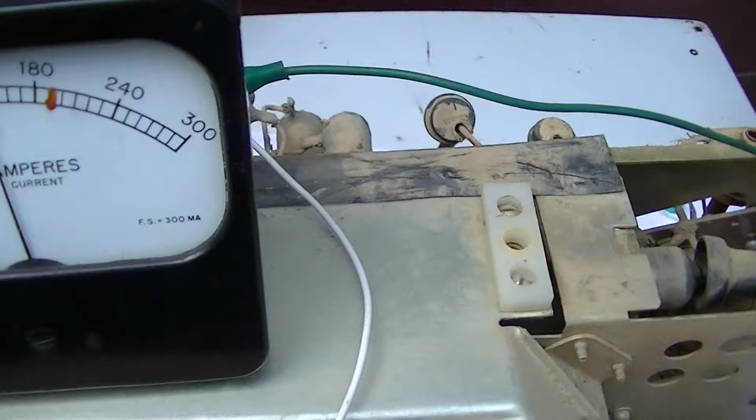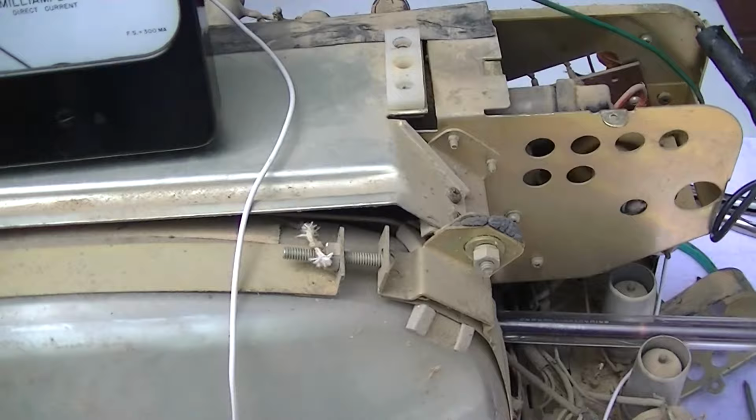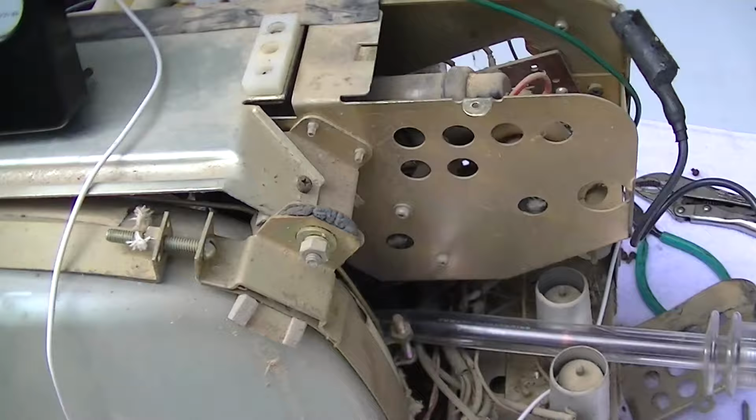Yeah, if this was solid state, I would have already destroyed a bunch of stuff, but since it's tube, it can handle the abuse. All right, so again, before we condemn that tube, let's check the actual high voltage, because if that tube is leaky, the CRT will just act like a short.